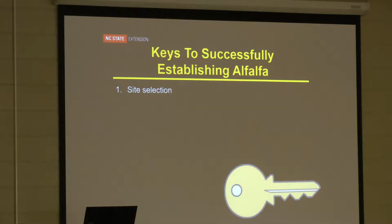So today I want to talk to you about 6 keys to establishing alfalfa and how we can get good success in our alfalfa stands right out the gate. One of those keys is that we want to identify a field that we know is going to give that alfalfa a great start. So site selection is important. Additionally, soil testing is also important. And if you take anything away from today, take that soil testing and the pH of your soils is probably the most important and biggest factor when it comes to having a successful establishment of alfalfa.